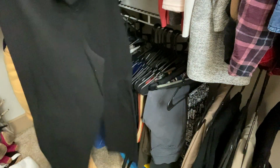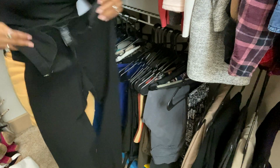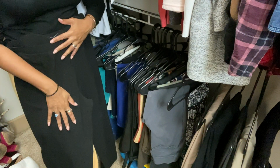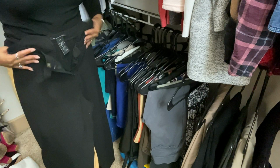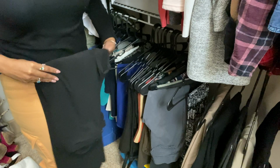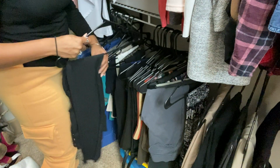So these were my tried and true black slacks that I wore with almost every single shirt that you've seen in this closet. And when I tell you I wore these things out, they're well made. They were my tried and true. But it's time to get some new ones, so I'm going to let them go.